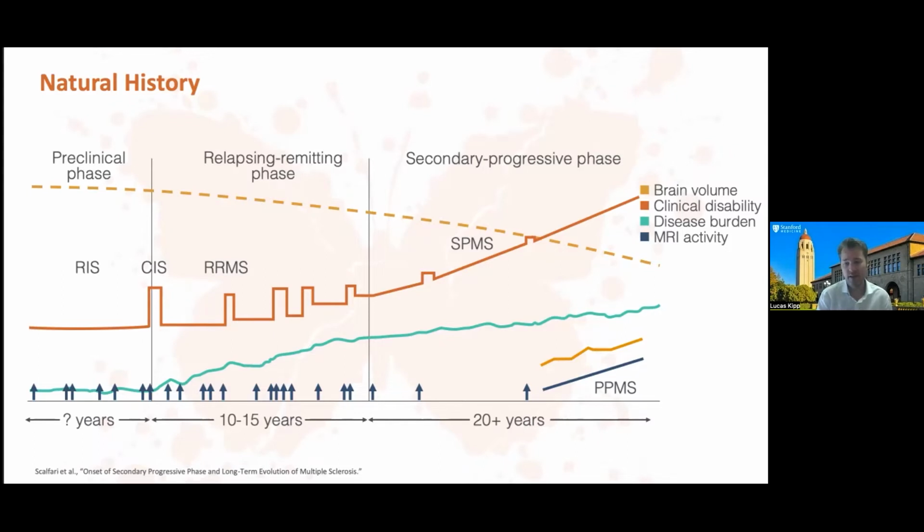Now, one of the big challenges here is that there is no definitive biomarker that heralds this stage. It really relies on the patient telling you that their symptoms are slowly worsening and you objectively documenting worsening on their neurologic exam.